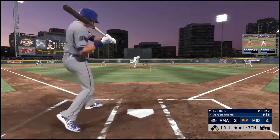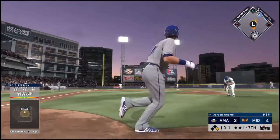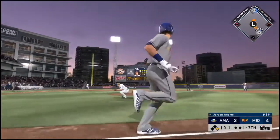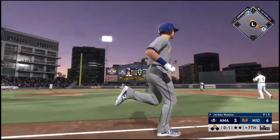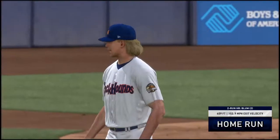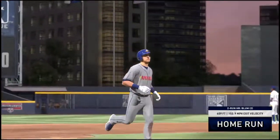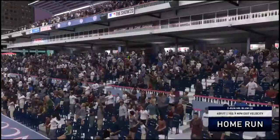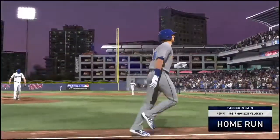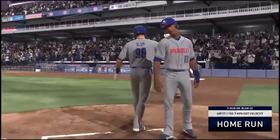Oh, and 1 count, and the pitch. Oh, and he gets a hold of this one as it's in the air to deep left. Does he have another one? He does. It's another home run. It's a 2-run shot to straightaway left. His second home run of the game, as they will take the lead here. It's now a 5-4 ball game.